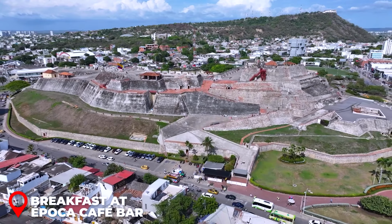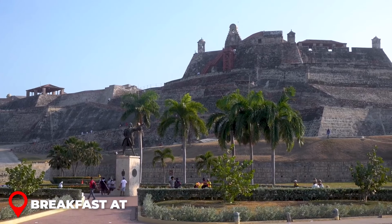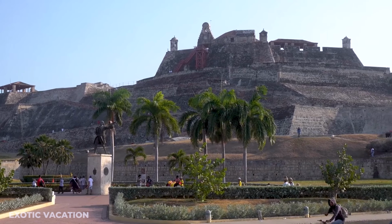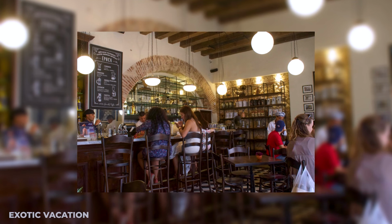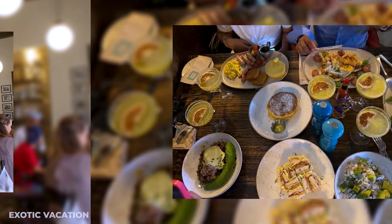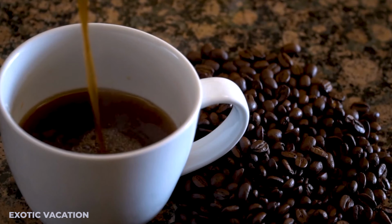After exploring the castle, it's time to treat yourself to a delicious breakfast. Just a 20-minute walk from Castillo San Felipe de Barajas, you'll find a Poca Cafe bar, one of my absolute favorite spots in Cartagena. This cafe has it all: charming decor, friendly staff, and of course, amazing food. And since you're in Colombia, you know the coffee's going to be exceptional.